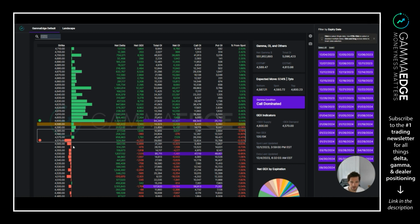P trans is 4585, meaning that strike and all strikes above are positive gamma. And to the downside, negative trans and negative gex are at 4570. Last thing to note here is we are in the money, out of the money call dominated, so we do have kind of supportive to the upside and to the downside.